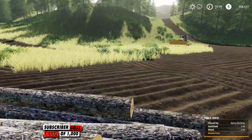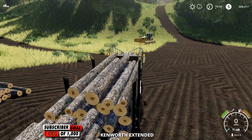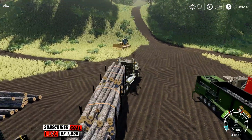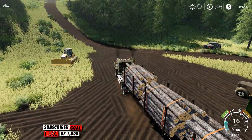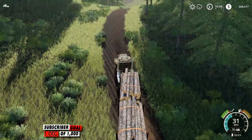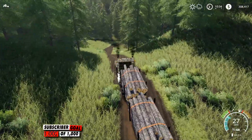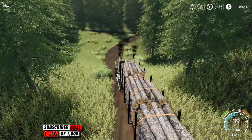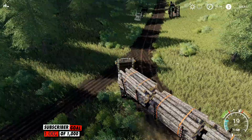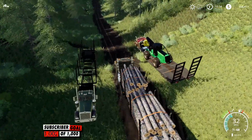Alright, let's get to the sawmill. Yeah, I'm glad we had enough trees on the ground already processed, because apparently, I didn't know this, but if you've already got trees laying on the ground, it won't even let you process them unless you own the land, which is kind of silly, but good thing we had enough trees already processed.